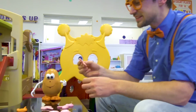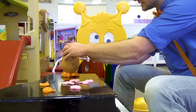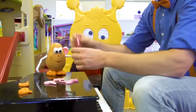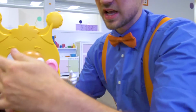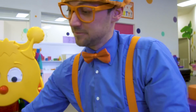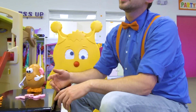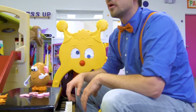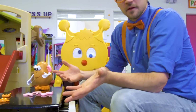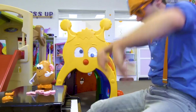Whoa, let's put these on. Our body. Okay, so these ears are on our head, which allow us to hear things. Yeah, we can hear things like birds chirping outside, or we can hear like people talking back and forth, or we can hear things like the tractor song when I play this piano.